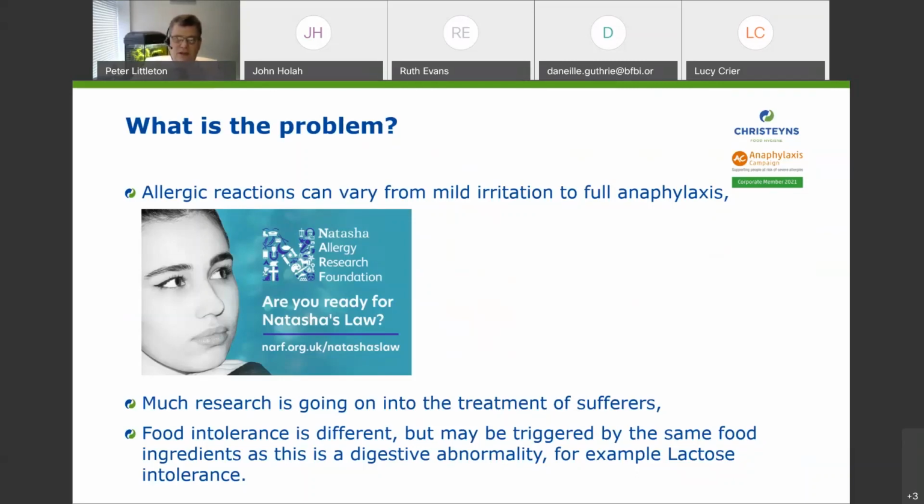Now, food intolerance is different to food allergy, but it still can be triggered by the same food ingredients and food components, but that's a digestive abnormality. So a good example there is lactose intolerance, so the inability to digest the sugar that's common in milk. And if you recall the figures a few moments ago, a large proportion of the population, anywhere up to 35 to 40% of the population, suffer from some form of food intolerance. And this may sometimes be lumped in with things like IBS, irritable bowel syndrome, as a blanket umbrella covering statement.